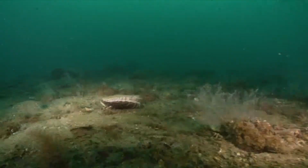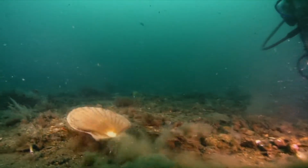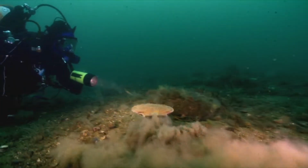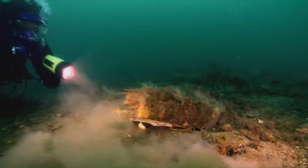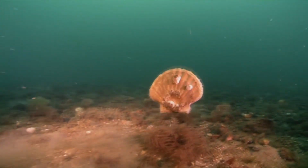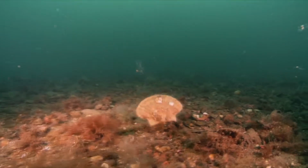Here's a scallop on the move, one of the species that's benefited from the no-take zone. Over the last 2 to 3 years of protection, the scallop numbers have increased, not only in numbers, but in the size of the scallops within the no-take zone.